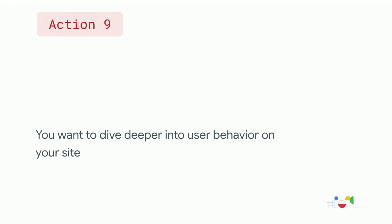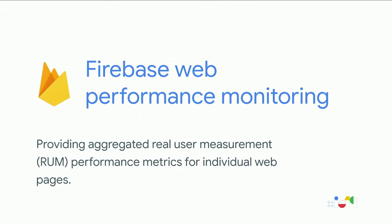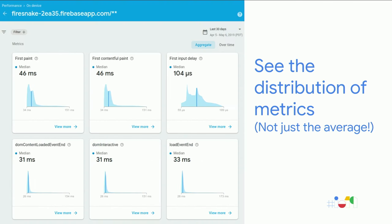So at this point, we need some more details on the user behavior that's on the site. And there's a lot of great solutions for this, but I wanted to call out one in particular. It was launched just yesterday. And that is the new web performance monitoring solution from Firebase. There's some really good stuff in there. And since there weren't so many details yesterday, I want to show a little bit of what it looks like in the real experience. So this is what you'll see in the dashboard that welcomes you.